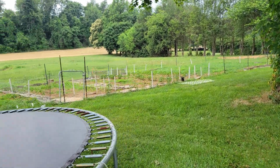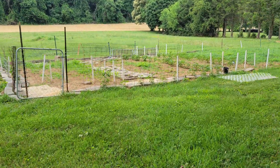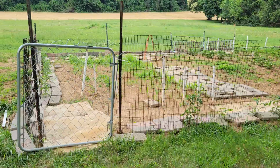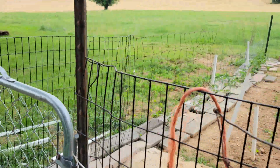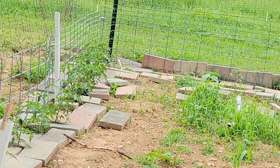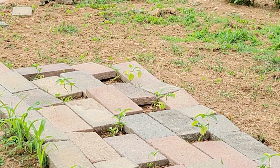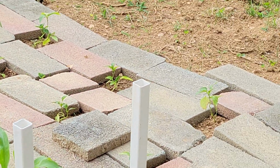Now somebody gave us a bunch of pavers that I have used around the edge to keep the bunnies out and also to keep the weeds down. So somebody gave me this gate, and you can see my tomatoes growing everywhere, some corn, and somebody gave me some pepper plants too, bell peppers.